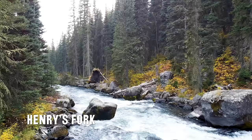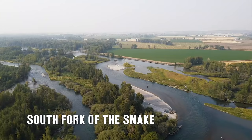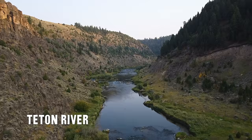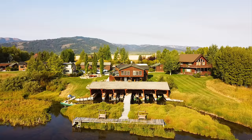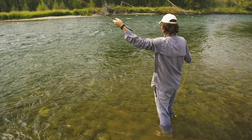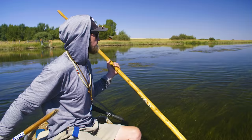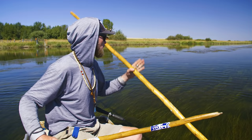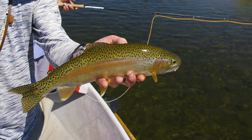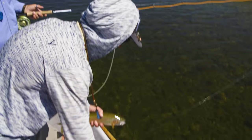With access to multiple fisheries including the Henry's Fork, South Fork of the Snake, and the Teton River itself, Teton Valley Lodge has you covered for a lifetime of adventure on the water. In eastern Idaho, you can float, walk and wade, and even rappel into some of the finest trout fishing in the West. With expert guides to assist in every step of the way, Teton Valley Lodge has it dialed in for any angler looking for world-class fly fishing.